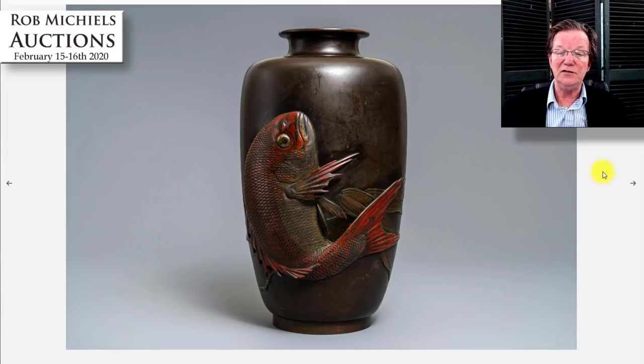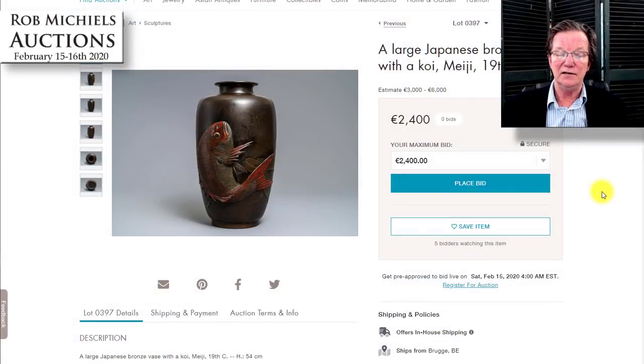They would do this painting in sort of a rusticated way. They just did them sort of roughly and quickly to throw some color in to give it more relief, some definition. And this is a big one. It's 54 centimeters tall, or around 20 inches in height. It's a big pot. 3,000 to 6,000 euros is the estimate.